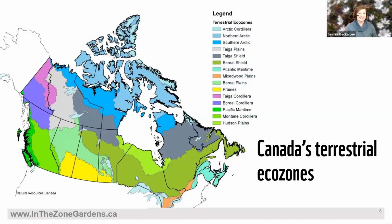Canada is a big country, and we have quite a few terrestrial ecozones. There are 7 in the southern part of Canada that stretch from coast to coast. And this is where over 90% of Canadians live. Through this presentation, we'll drill down a little bit more into the orange colored ecozone at the bottom, the mixed wood plains, which includes the Carolinian zone. But really the idea of using native plants to create better habitat for wildlife and people is applicable everywhere.